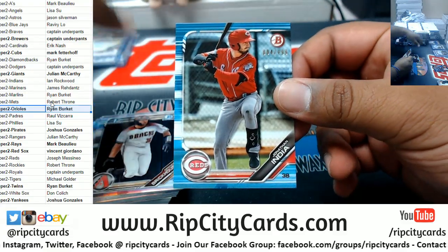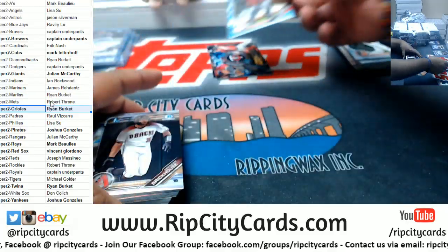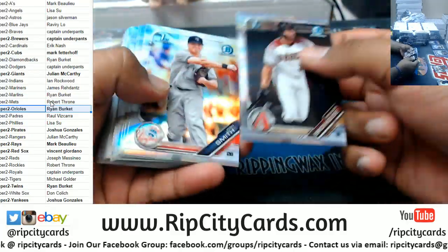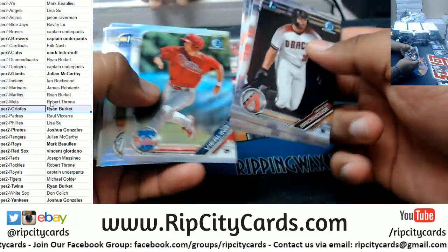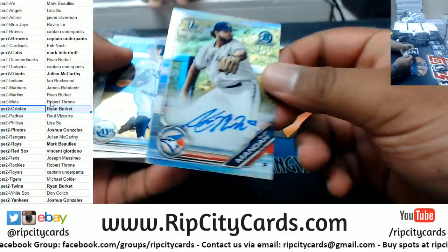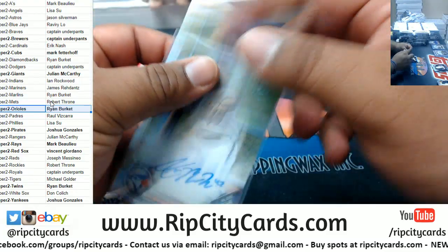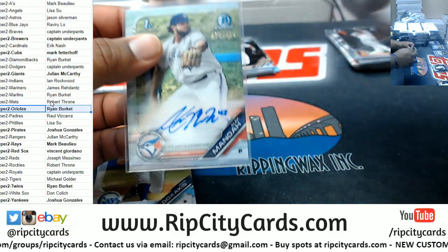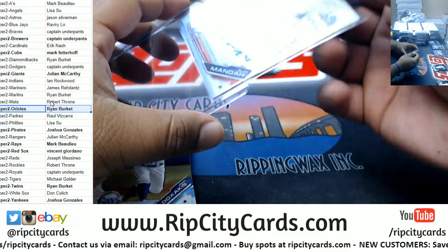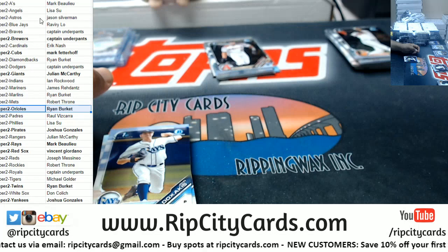Jonathan India, $4.99. Reds non auto. Got refractors. Alec Manoah to $4.99. Blue Jays autograph. Blue Jays on the board.